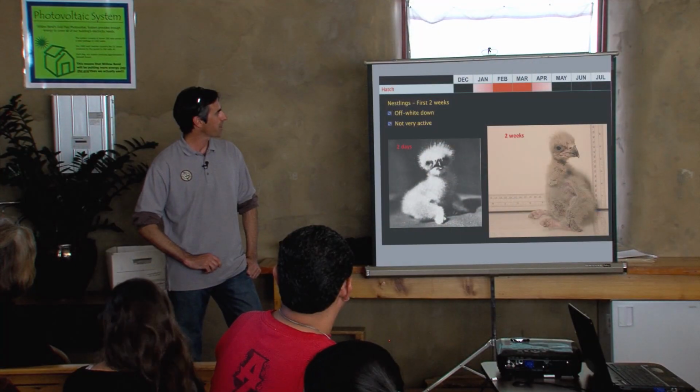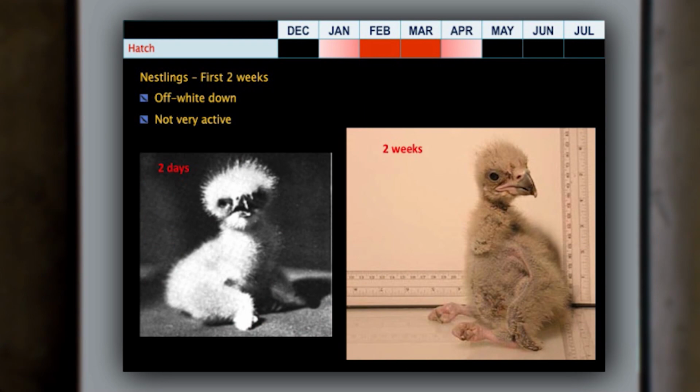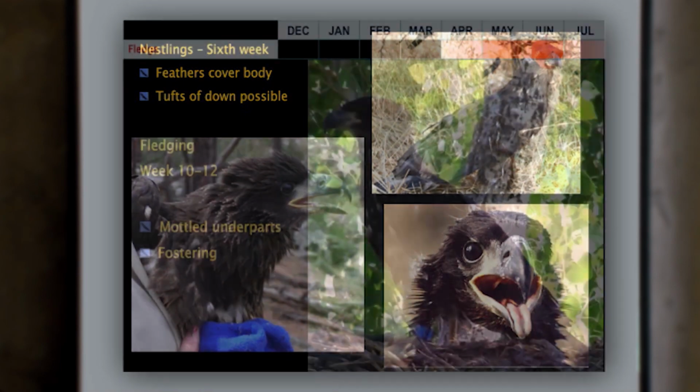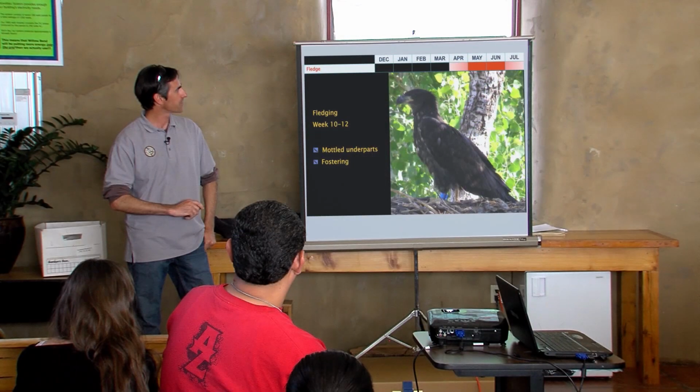And the babies at first, they're pretty helpless. They're just little white balls of feather or down. From 6 weeks till fledging age, they will look like this. Just a big dark brown bird. And 10 to 12 weeks, they will leave the nest.